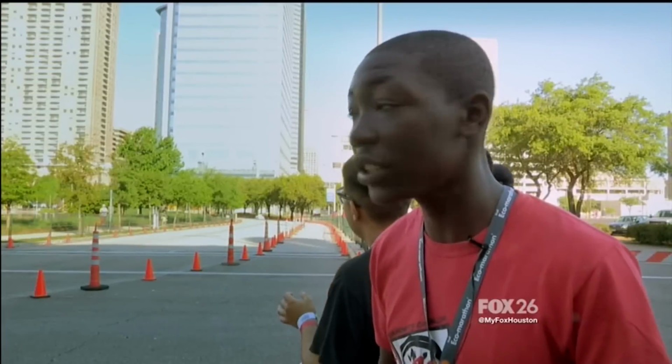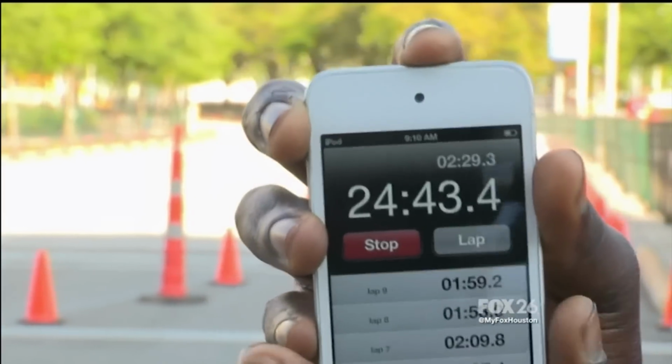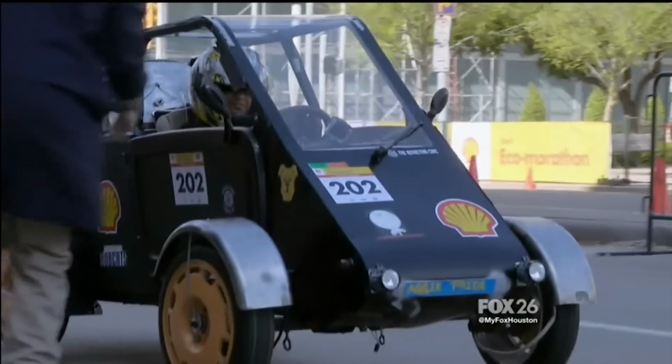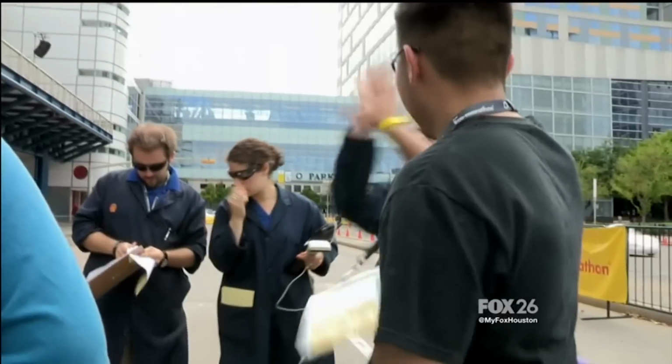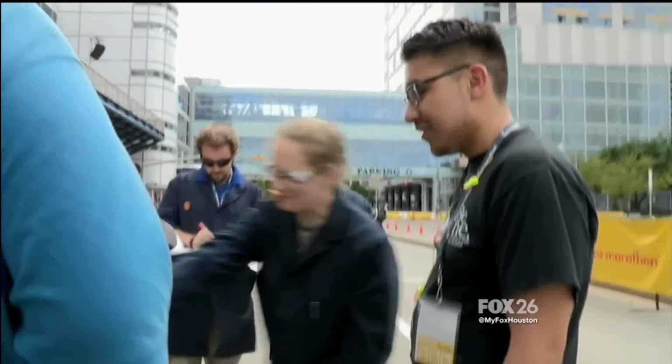One more lap to finish the race. But she's got to speed up. With seconds to spare, she makes it. They might not have won, but for the Dudley Panthers, it's a huge achievement. Awesome! Good job, man. And you can go again. You've got time.